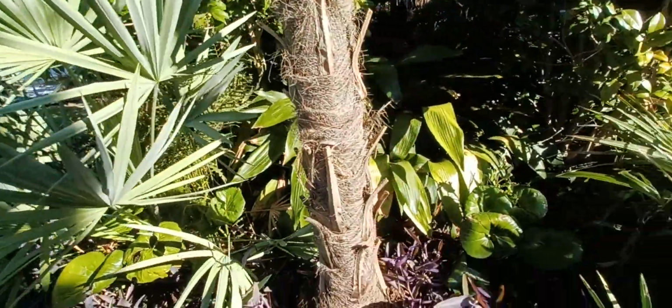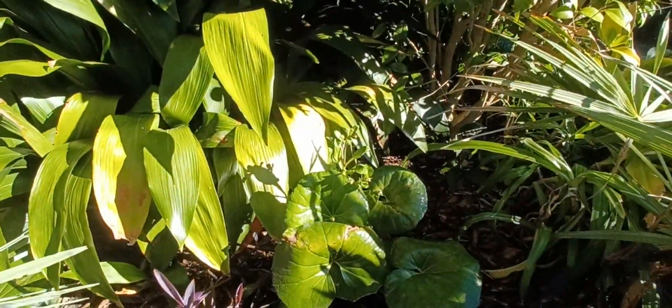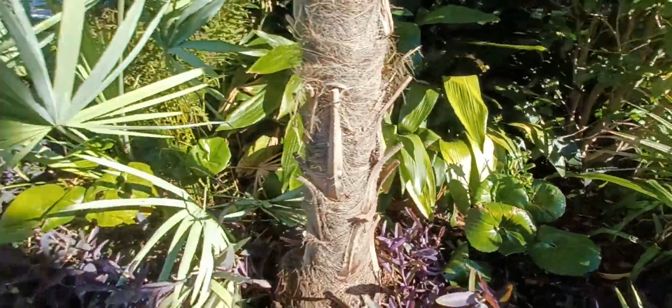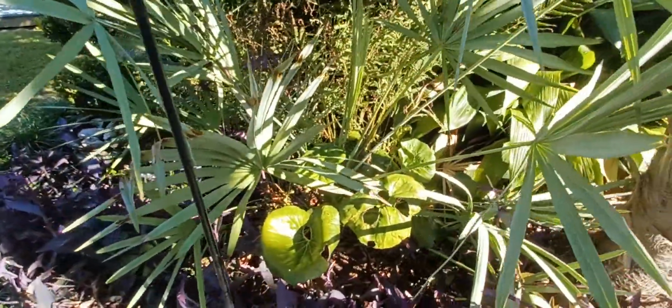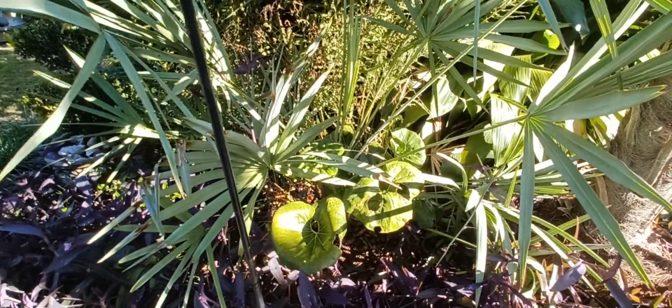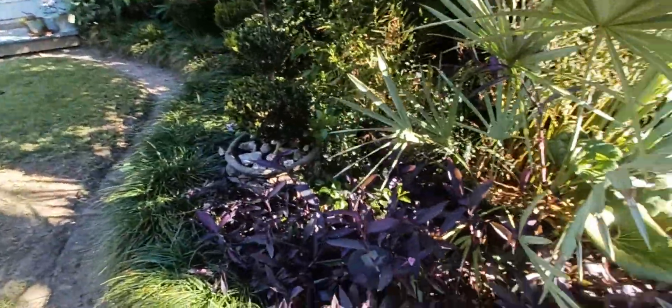My ligularia is starting to send up a bloom spike. This side did not send up a spike. This is the older one by 1 year. I think this is 3 years, the other is 2 years. Oh, I did find out.